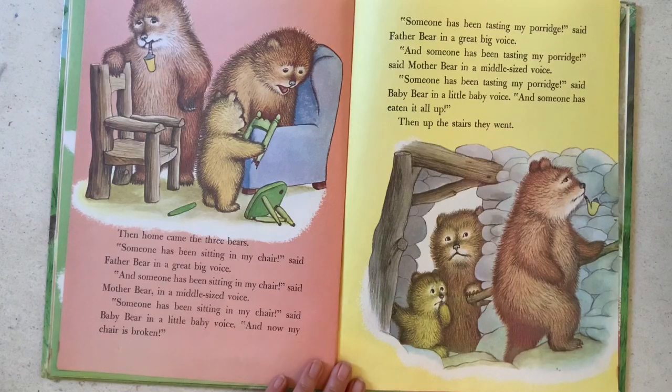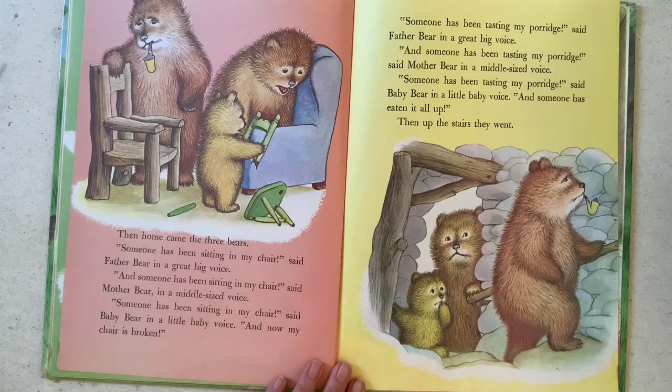Then home came the 3 bears. "Someone's been sitting in my chair," said Father Bear in a great big voice. "And someone's been sitting in my chair," said Mother Bear in a middle-sized voice. "Someone has been sitting in my chair," said Baby Bear in a little baby voice, "and now my chair is broken."